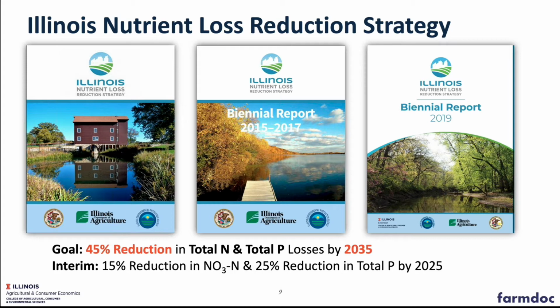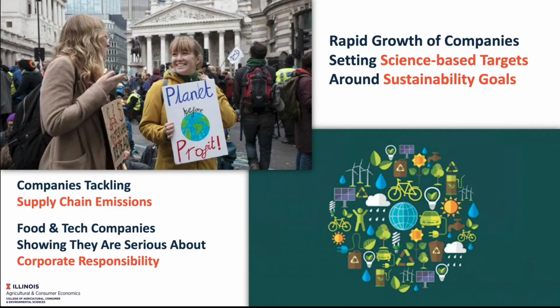However, over time, as we started to grow our partnership, we were being contacted more and more by groups that were related to the agricultural supply chain, groups who had made these different corporate responsibility, climate change, sustainability commitments. And they'd made those commitments as a result of their stakeholders and their customers demanding them. And they wanted to work directly with farmers. And we'll be showing some examples of that here briefly.